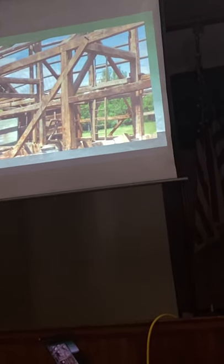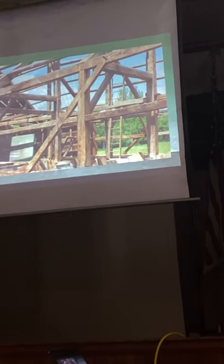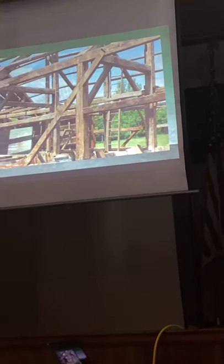Where you got involved? Yeah. And then this is the left side diagonal. We threw these in just to show how beautiful the craftsmanship was in this framework. It really is.